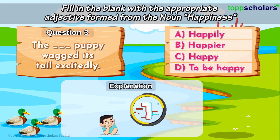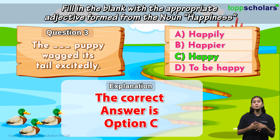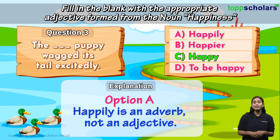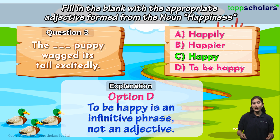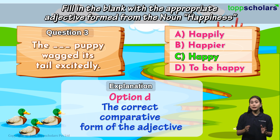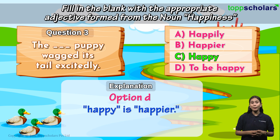The correct answer is option C, happy. The adjective happy is formed from the noun happiness. Option A, happily, is an adverb, not an adjective. Option D, to be happy, is an infinitive phrase, not an adjective. Option B, happier, is grammatically incorrect here. The correct comparative form of the adjective happy is happier.